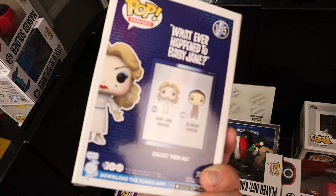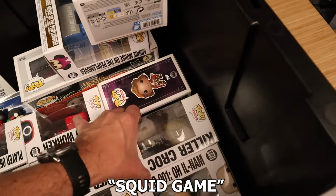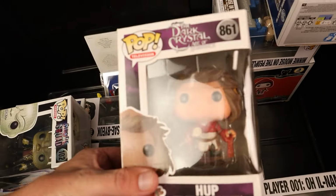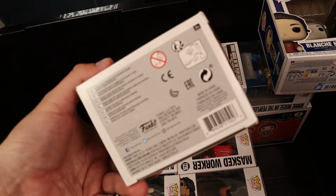What movie is this from? Whatever Happened to Baby Jane? Oh, okay. That is a movie I've definitely not seen. But yeah, more Ready Player One. We also have, I think this is from, yeah, Suicide Squad. We have Killer Croc. Dark Crystal, Age of Resistance. I can't freaking read. Yeah, I don't think I've ever seen this, but there you go. That's a little bit of an older one, 2019.